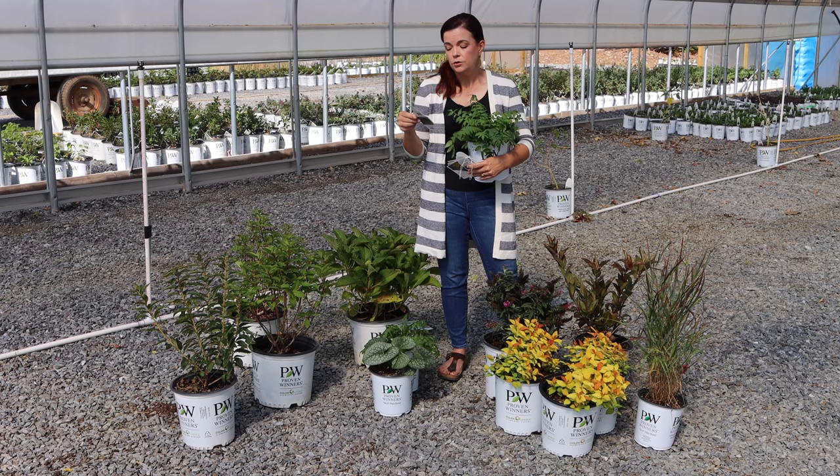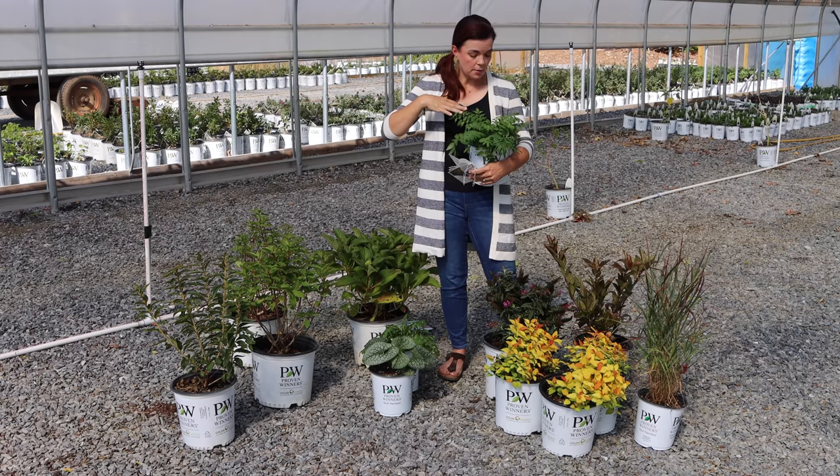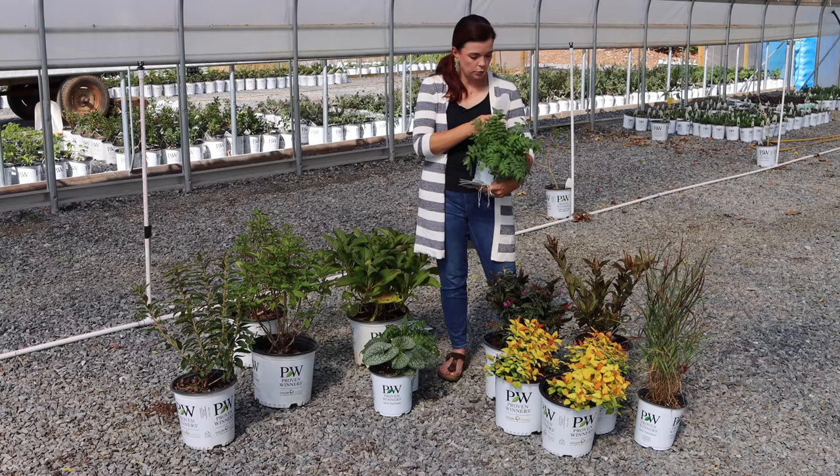So hardy zones 3 to 7, 15 inches wide and about 18 inches tall. That 18 inches also includes the flower stalk. So that way, this would be a great one for the front of the bed or even in a container. Just an absolutely beautiful one. Love this. So pretty.